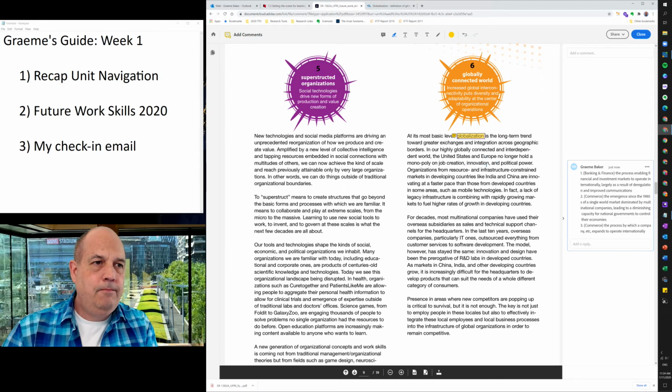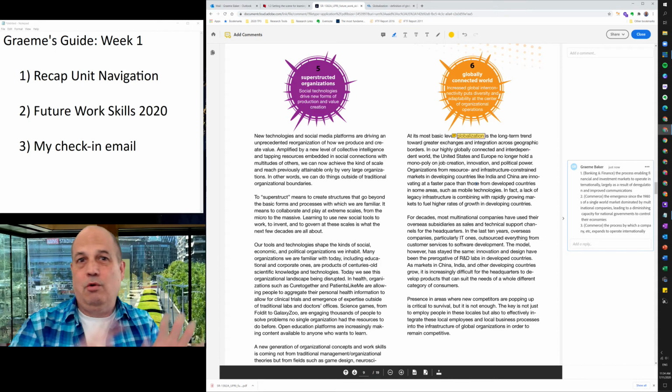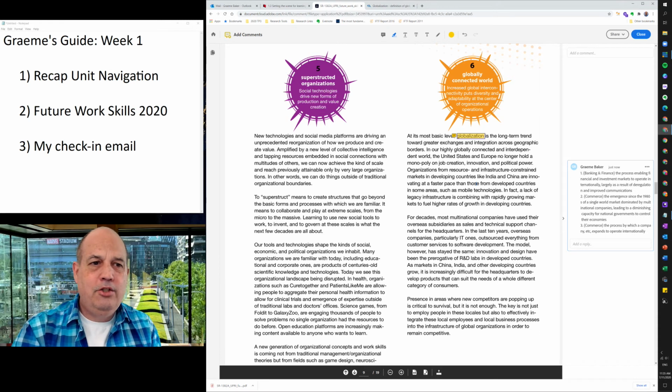This Future Work Skills report is saying that now job creation and innovation and political power is moving to different parts of the world. And it goes on to talk here about developing countries like India and China. Well, I don't know if China is developing. We used to think that China was a third world country. Well, we don't think China is a third world country anymore, nor India. These countries, India and China, are very well developed. And so there's a lot of job creation and innovation going on in China and India. And also we know that China's political power is also, it's not backward in coming forward. It's on the international stage along with the United States and Europe.